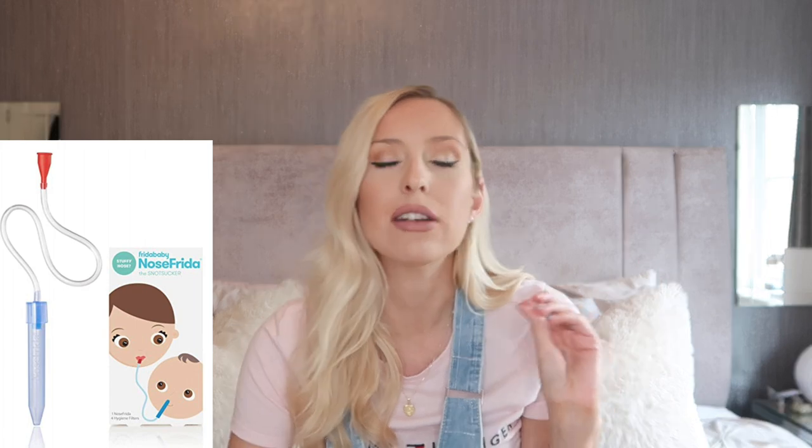Next up, another really recommended toiletry product, and that is the Nose Frida Baby Nasal Aspirator. And this is basically one of those little snot suckers that if they've got any bogies or any congestion, you just stick it up the little nose and you suck it up. And that sounds disgusting, but I know it does have a little filter on so you can't actually get anything into your mouth. But yeah, you suck it up and it just helps clear the airways. So that's definitely on my list.